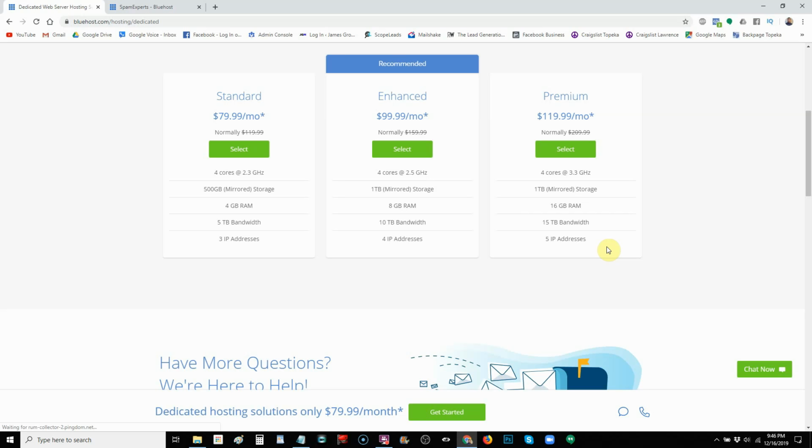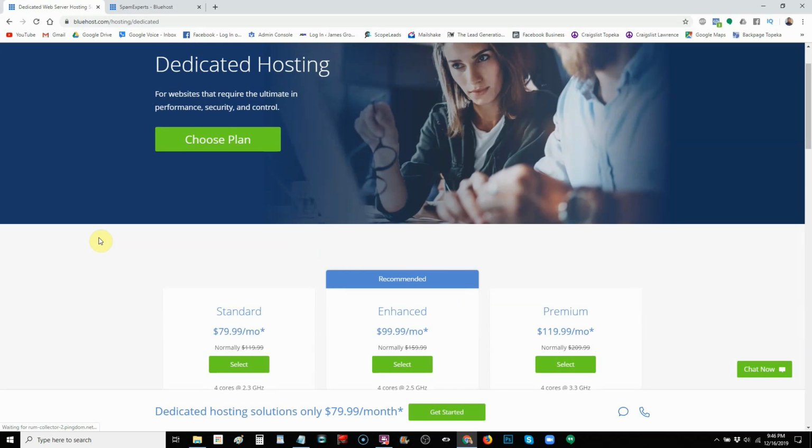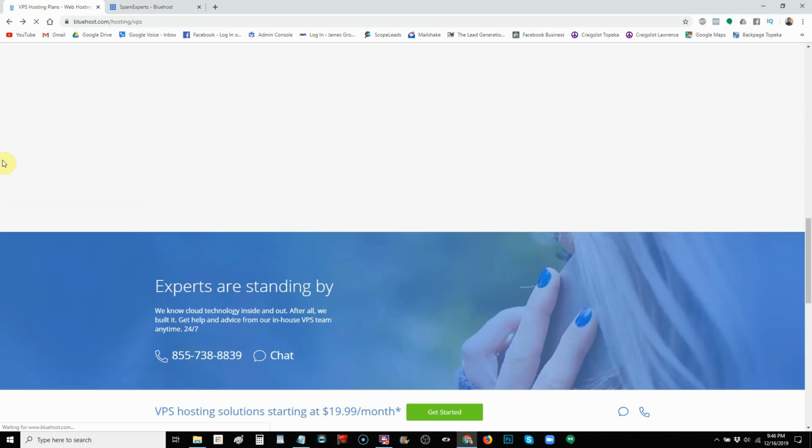So we've covered actually all of the hosting plans now. This is the dedicated hosting. We've covered VPS hosting, which is virtual private server. We've covered WordPress hosting, which is managed WordPress hosting. That's the second highest tier of plans where you pay somebody to basically help you run the technical aspect of your website while you focus on the creative. And then we've covered shared hosting, which is just the basic, most common type of hosting that anybody ever uses.